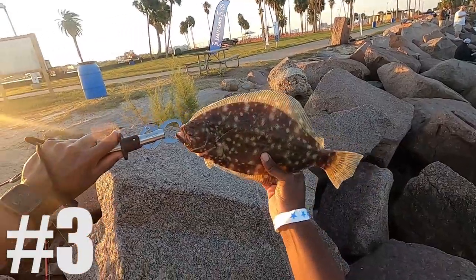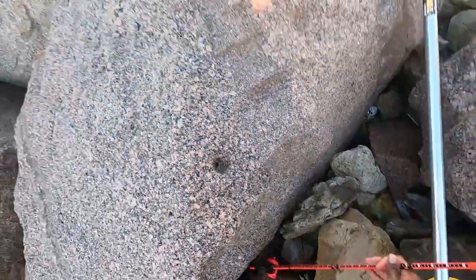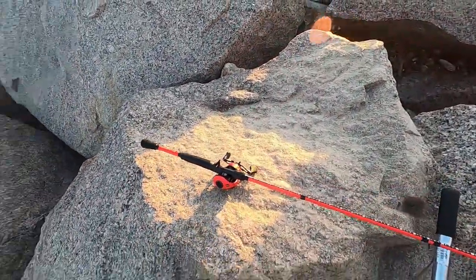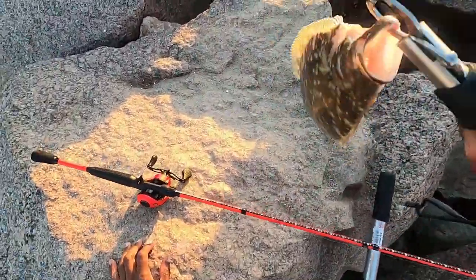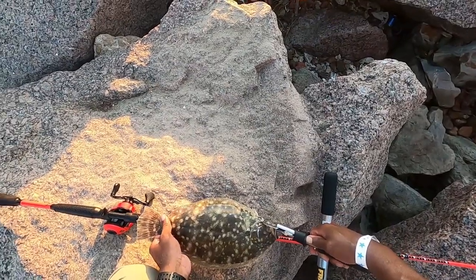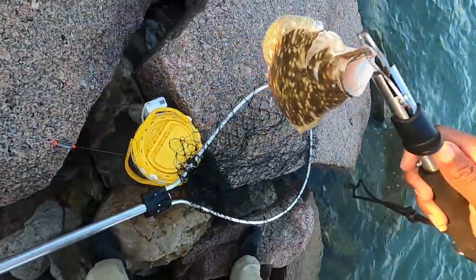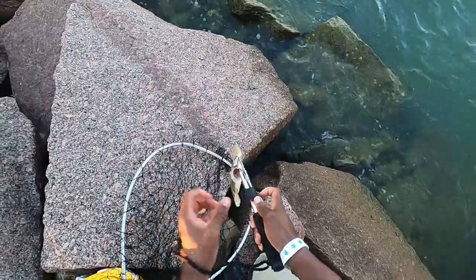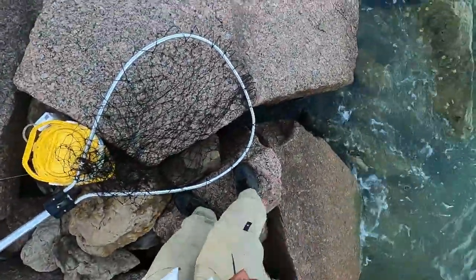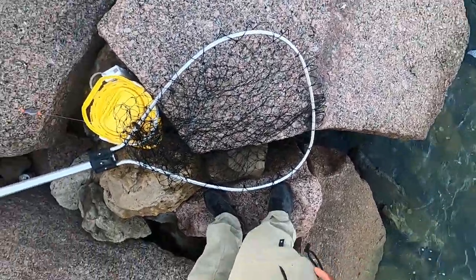So there's our next one. Pretty boy, pretty girl, whatever the hell it is. Let's try to get a measurement on her. Got a little scale right here. Let's see what she looks like. About 14 inches. Now, 14 inches used to be legal, but as of September 1st, they now have to be 15 inches, so she's going back. Keep on fishing. So we got three. Still no keepers, but they are getting bigger. So I call that progress, y'all. Definitely progress.